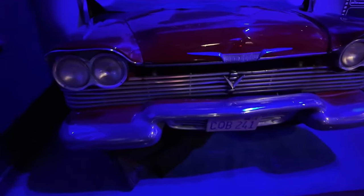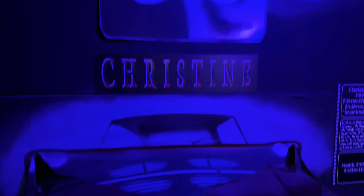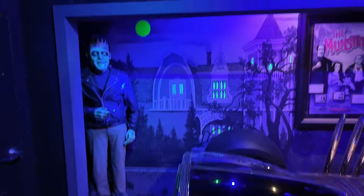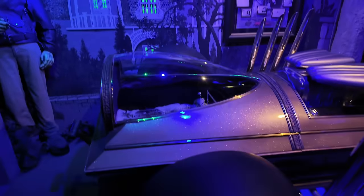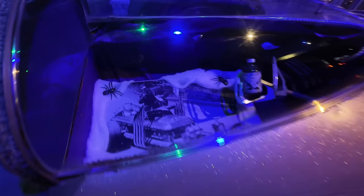What's this? The front end of Christine. Okay. This car, you like this car? Yeah. What movie is this from? This is the Monsters. Okay. It's pretty cool. It's from the Spooky Movie. Spooky Movie? Yeah.